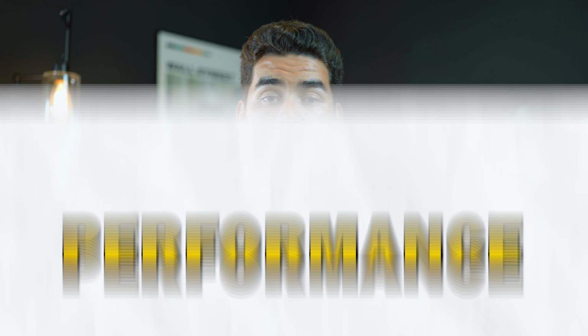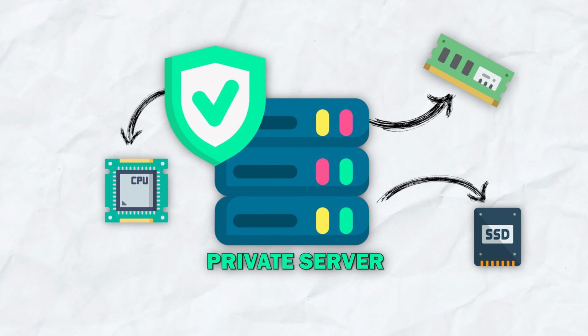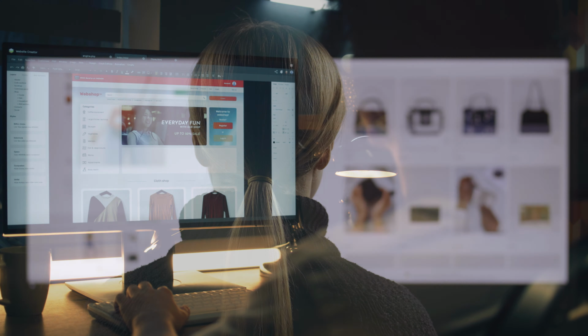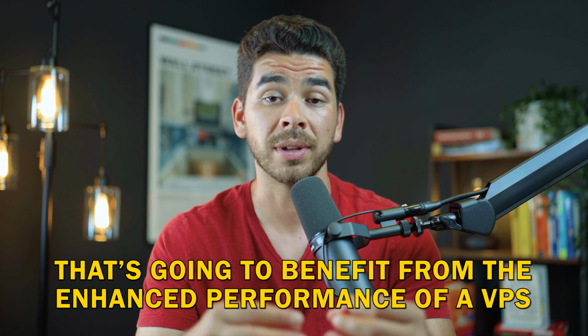First, we're going to do a performance comparison. Let's first start with the performance of the virtual private server, or the VPS. A virtual private server offers dedicated resources, and some of these include portions of CPU, RAM, and storage, resulting in more consistent performance. This is going to be ideal for websites that require more resources, such as growing businesses, e-commerce sites, and websites with moderate traffic. An example here is a website receiving about 20,000 views per month. That's going to benefit from the enhanced performance of a VPS.